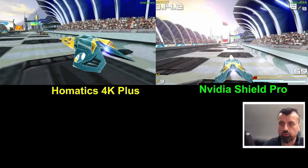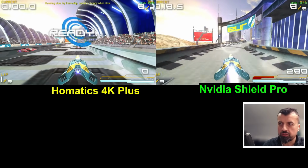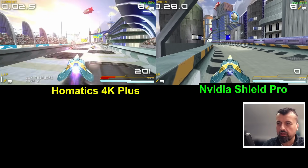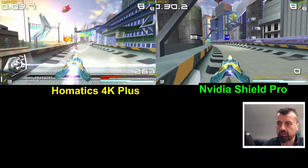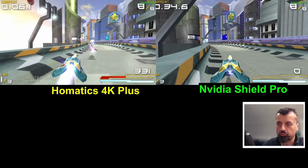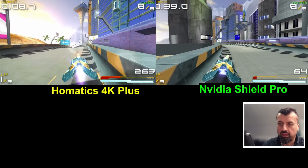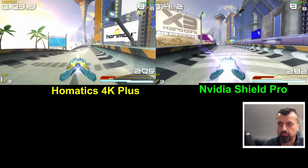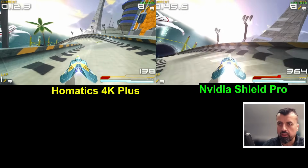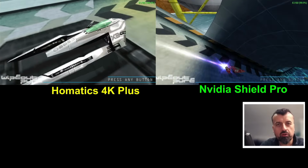And now at 4 times PSP, you can see the difference straight away. So the Nvidia Shield Pro is still running a smooth 60, as you can see, whereas the Hermetics box is now crawling at barely 20 frames per second, which I think we knew anyway, because the Nvidia Shield Pro uses the same SoC as the Nintendo Switch. So for gaming, for emulation, it's just light years ahead of anything else that's available in the market at the moment.